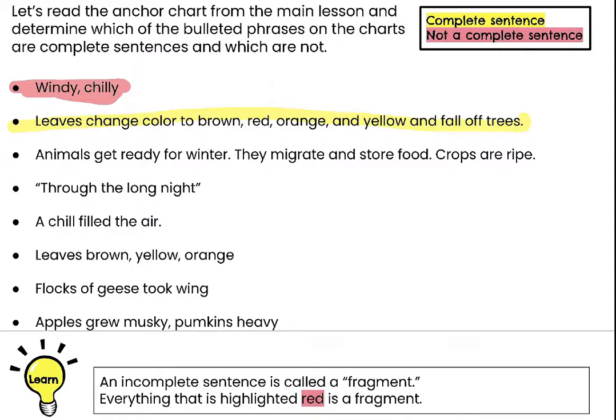And the next one. Animals get ready for winter. They migrate and store food. Crops are ripe. Whoa, that's 3 complete sentences. They all have an action word and a subject, and they all have complete thoughts. Through the long night. When I read this, I'm wondering what happened through the long night. So it's not a complete sentence.